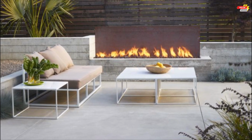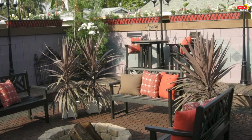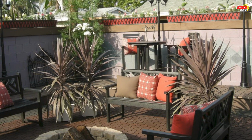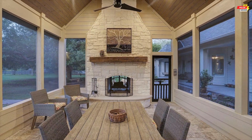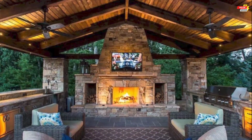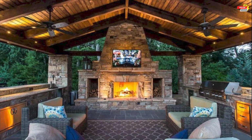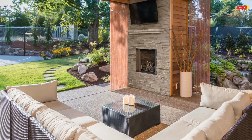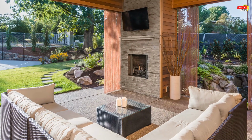Unlike a large, expansive backyard where a grand outdoor fireplace might be a central feature, a small patio demands a more considered approach. The meaning here lies in functionality within constraint. It's about providing warmth, ambience, and a focal point without overwhelming the limited square footage. This often translates to more compact designs, vertical orientations, or strategically placed portable units.